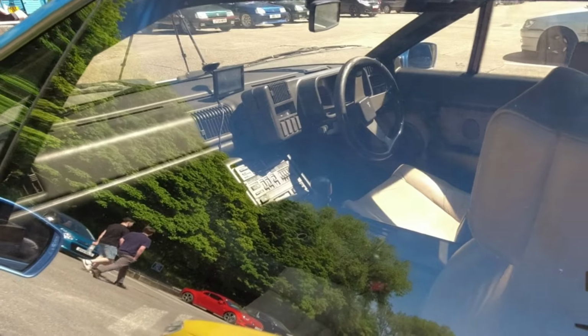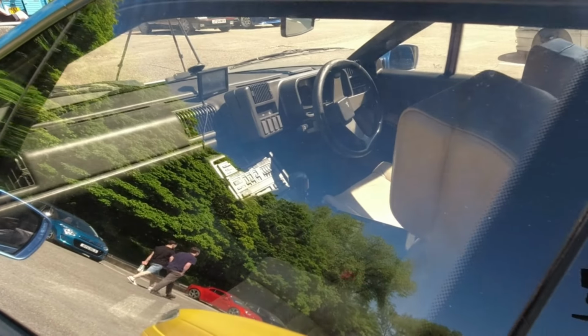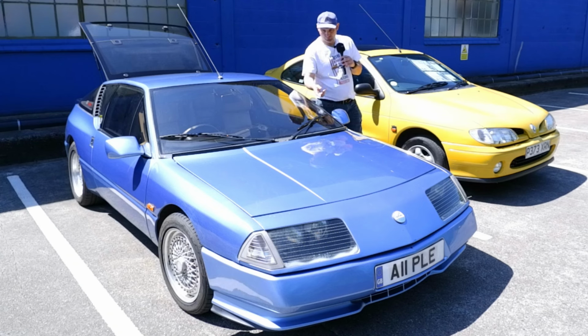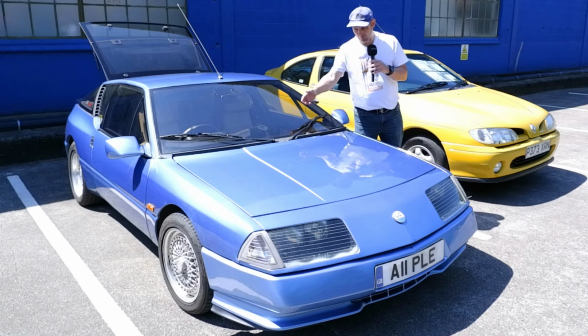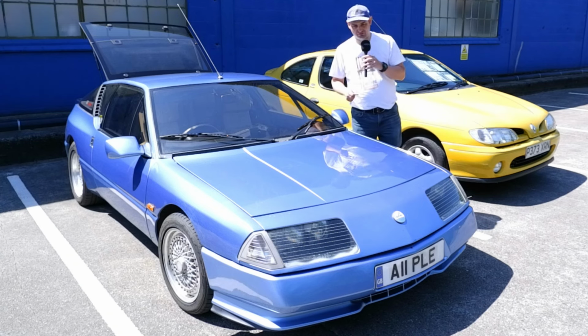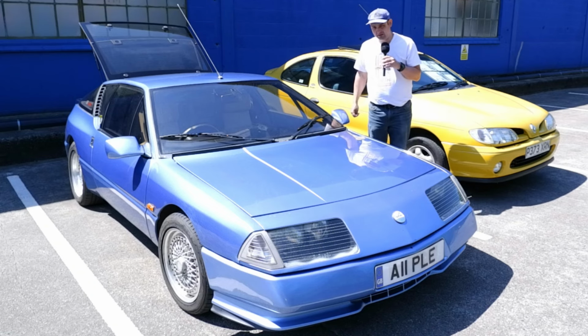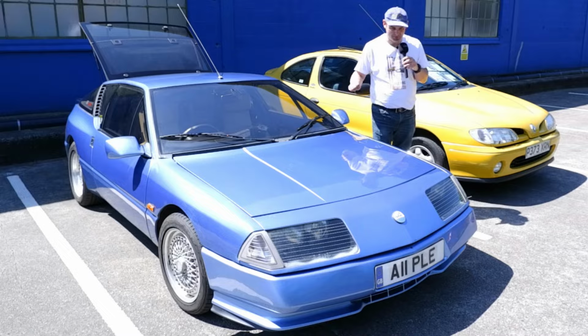This particular one seems to have everything in as well, so we've got a lovely beige colour leather interior in here. We've got the double stack hi-fi as well, which is very 80s with all those sliders and things in there. A few very interesting quirks, things like these windscreen wipers, which for some reason we've got two wipers both mounted near the centre of the windscreen. Never fully understood why that is, but that is one very interesting and unique quirk of the Alpine.